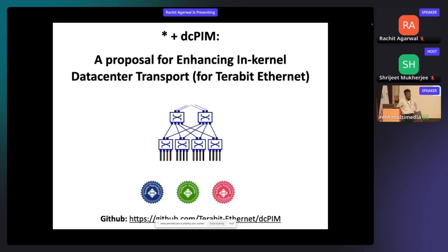This was 8 years ago. Data centers were still using 10 gigabit links. And people were starting to tell us that there's some problem with kernel transport, especially TCP. And that's where this question between Ion Stoica, Scott Shenker, Sylvia, and me started popping up. What did we do? So that's where this project started.